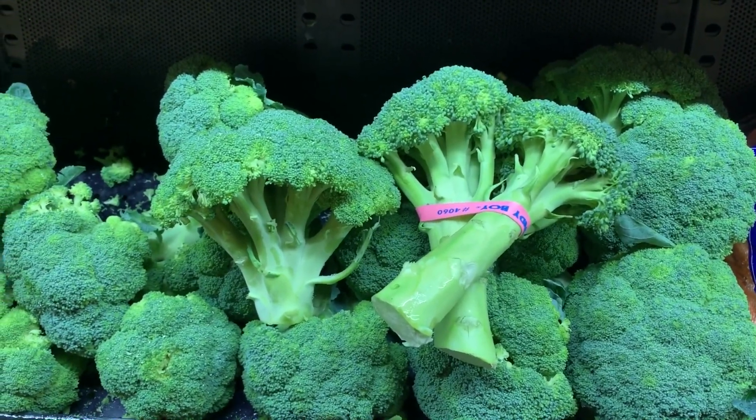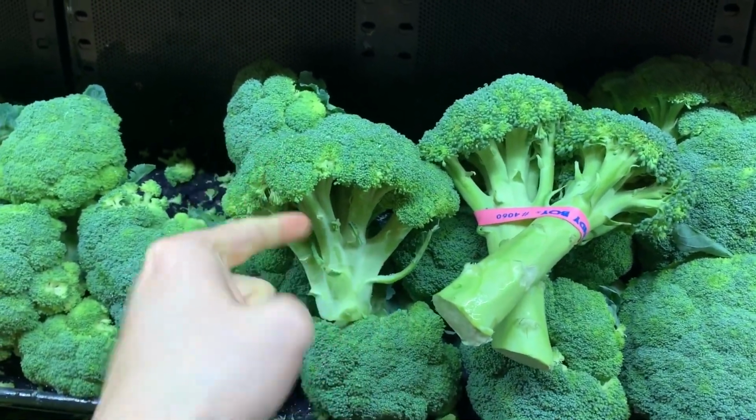But even with broccoli, you have to be smart about how you choose it and how you buy it. If you can see on the label, you are charged per pound. And the thing about broccoli is that there are a lot of broccoli that are just all stem and just a little bit of the crown. So make sure you look for a broccoli with either a short stem or a very thin stem that you can actually just cut up and boil.